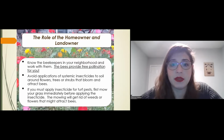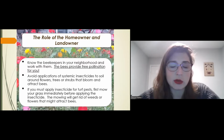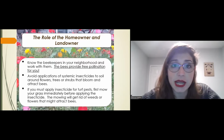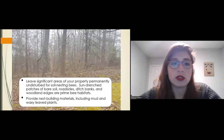Now, I know a lot of us have lawns. I personally don't. Well, somewhat. We'll talk about that in a bit. But if you must apply an insecticide, if you have a horrible Japanese beetle problem or chafers or some sort of pest in your turf, first mow your grass immediately before applying the insecticide. This is going to get rid of all of the flower heads that the bees could possibly visit. It'll get rid of your henbit, your dead nettle, your speedwell, violets, dandelions, anything like that, that your bees might be looking to as a resource.